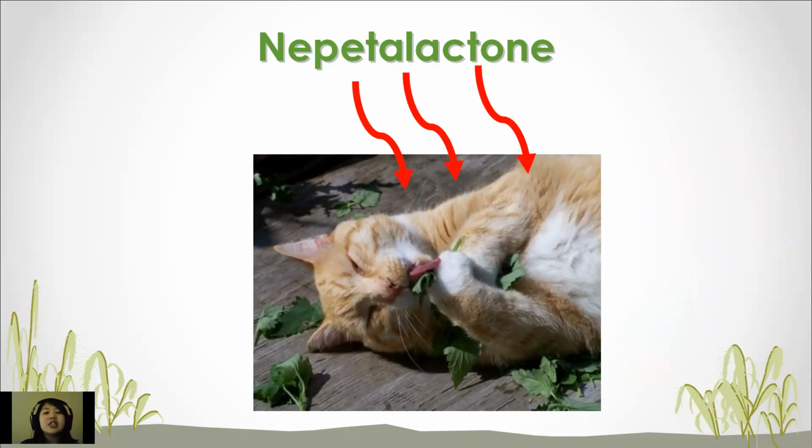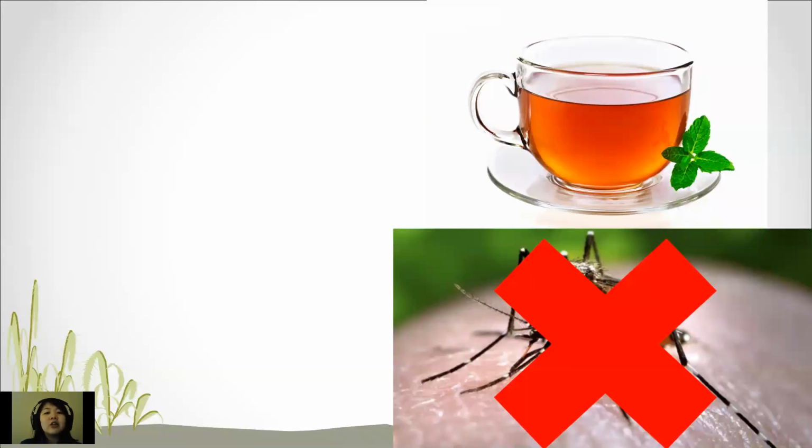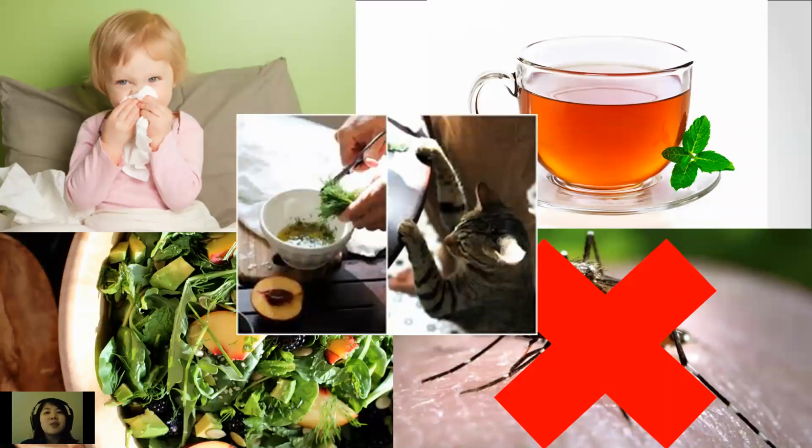And besides the interesting fact of attracting cats, catnip is an edible plant that serves a number of uses. If you like it fresh, then you can just pick the leaves from the plant and make an herb tea. Or it can also be a very effective mosquito repellent. The herb's pleasant taste also makes it suitable for treating colds, flu, and reducing fevers. And if you prefer salad, then you can just put some catnip leaves on it or dry them to make some spices.